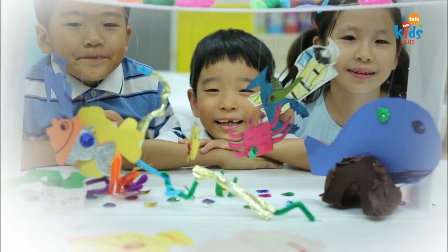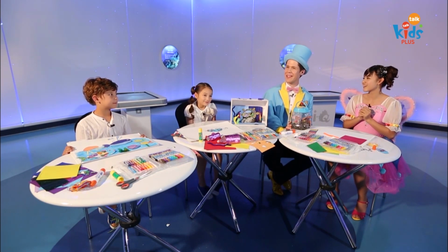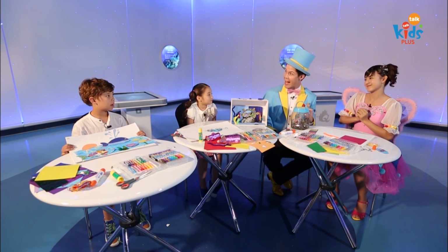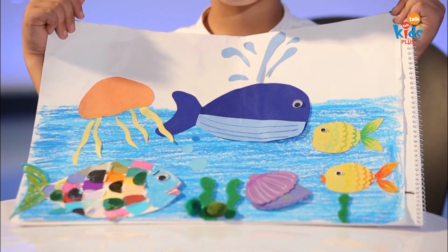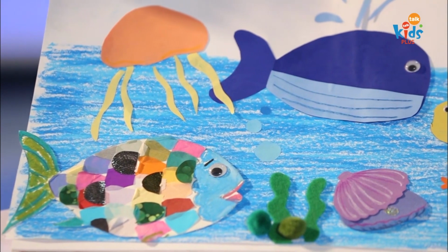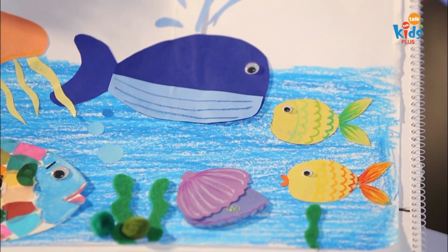What wonderful works! Wow, how creative. Amazing! How about seeing Tim and Jane's work? Oh, I almost forgot. Guys, what did you make? I made some sea animals. You did. You made a lot of different sea animals. I see a jellyfish, and some regular fish, and a clam, and a wonderful whale.